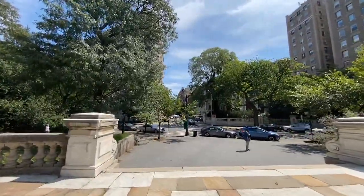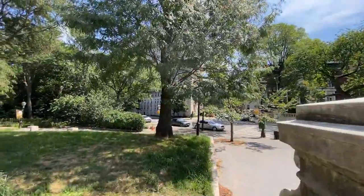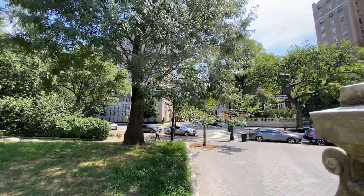Okay, now we're going to walk amongst the city streets. So I'm going to put on my mask. And we're going to visit one spot over here.